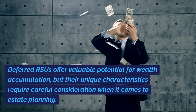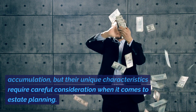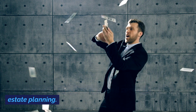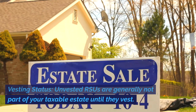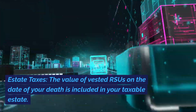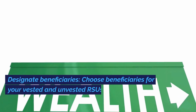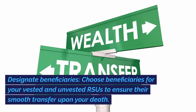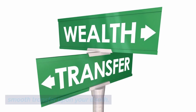Deferred RSUs offer valuable potential for wealth accumulation, but their unique characteristics require careful consideration when it comes to estate planning. Vesting status. Unvested RSUs are generally not part of your taxable estate until they vest. Estate taxes. The value of vested RSUs on the date of your death is included in your taxable estate. Designate beneficiaries. Choose beneficiaries for your vested and unvested RSUs to ensure their smooth transfer upon your death.